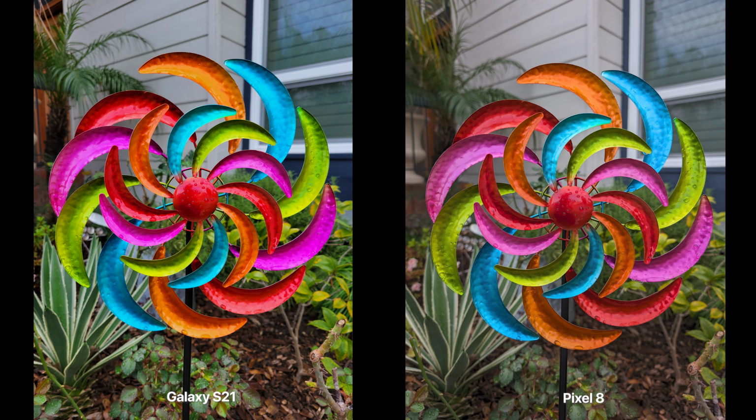In this first photo, it was a cloudy day and it had just stopped raining. Immediately I can see that both photos are very sharp, but there are some obvious differences here. First, we can see that the colors are more vibrant on the S21, way more than in real life. The Pixel 8 captured the true color tones more accurately here.